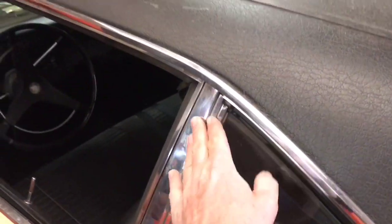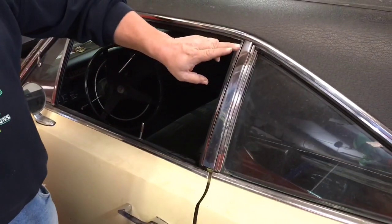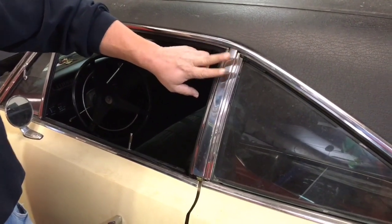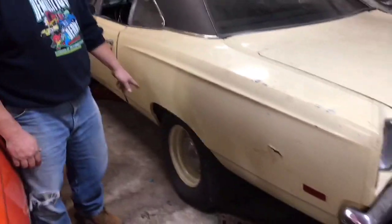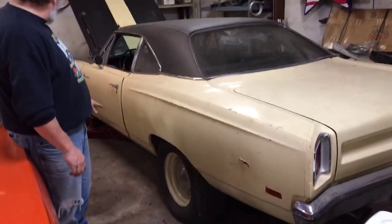Were they chrome or were some of them body color? I believe the Road Runners were chrome, most of them. But if you got a Satellite or a Belvedere, the lower line Belvedere might have been body color there. The better trim level would have got you some of the chrome and some of the nicer stuff, but it still came with the old poverty caps. I thought it was pretty cool that they retained those.